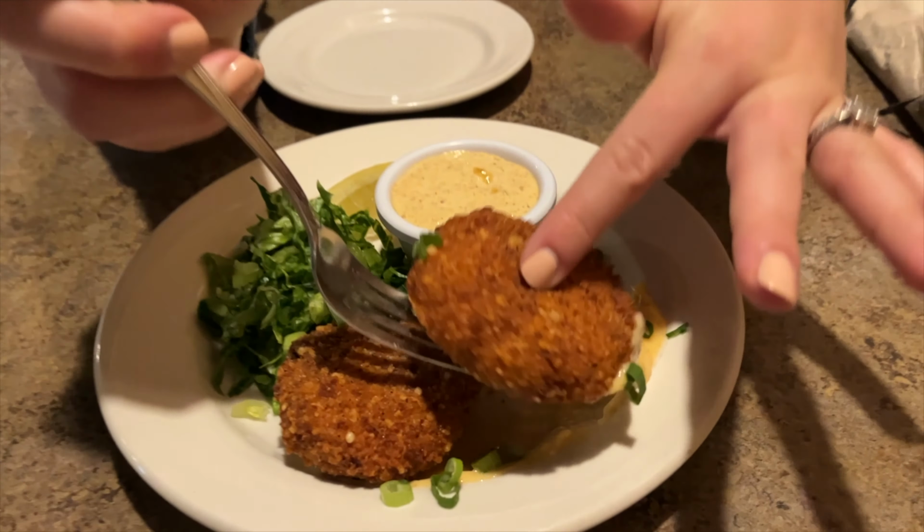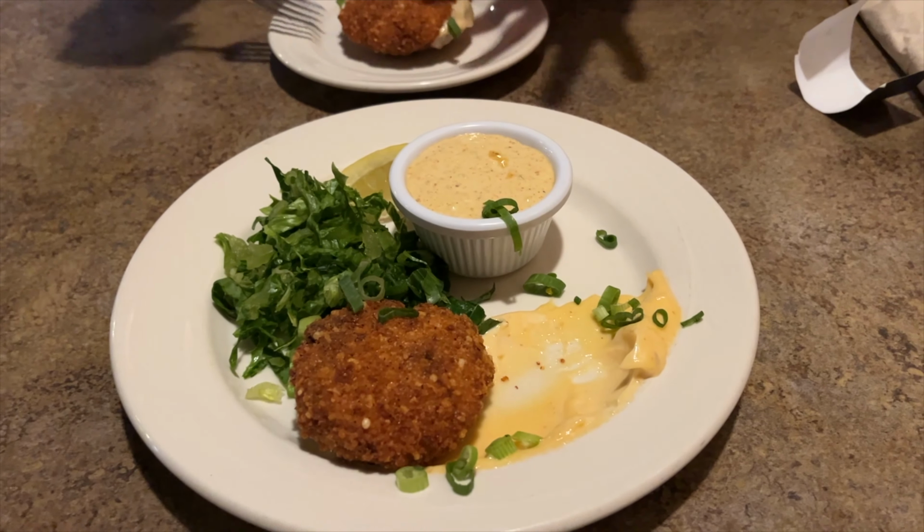So what do we get for our appetizer? We got some crab cakes to share. Honestly, crab cakes are 10 out of 10, some of the best I've had, which is not what you'd expect for the middle of Colorado.